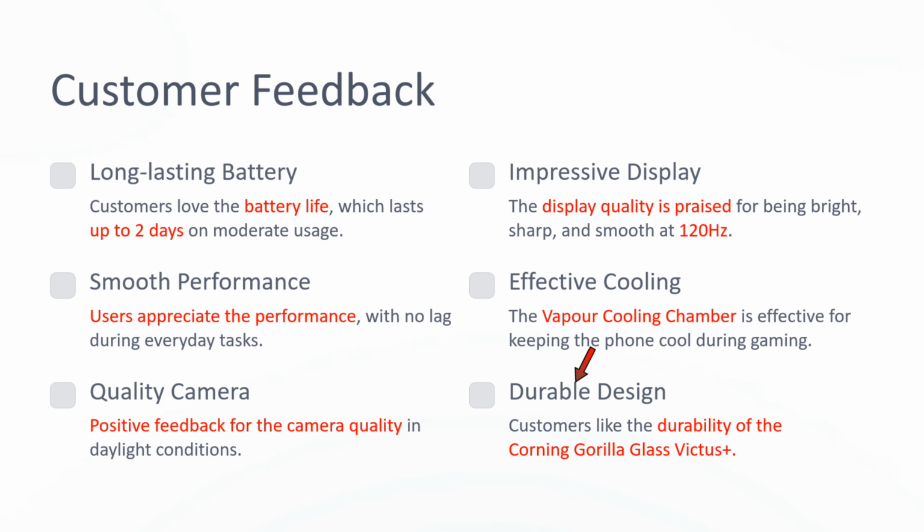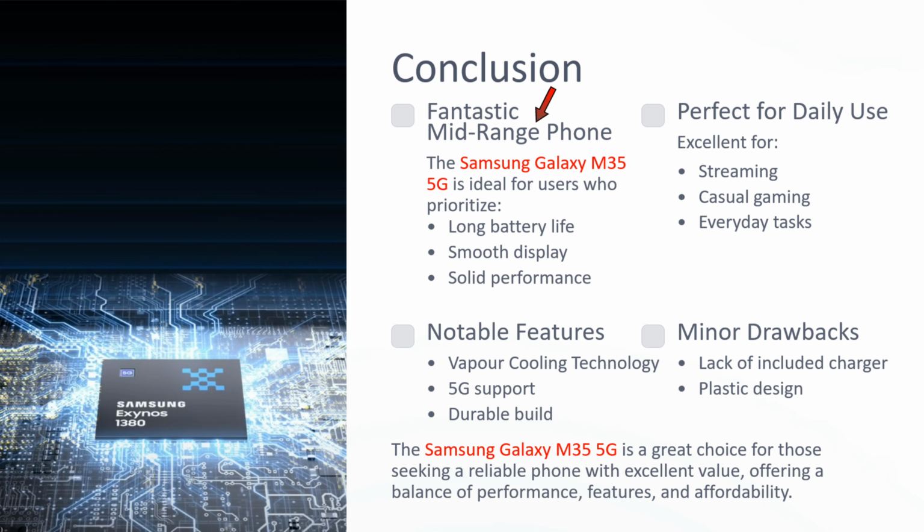The Samsung Galaxy M35 5G is a fantastic mid-range phone and it is ideal for users who prioritize long battery life, smooth display, and solid performance. And this smartphone is perfect for daily use, excellent for streaming, casual gaming, everyday tasks. It has features like vapor cooling technology, 5G support, and durable build.